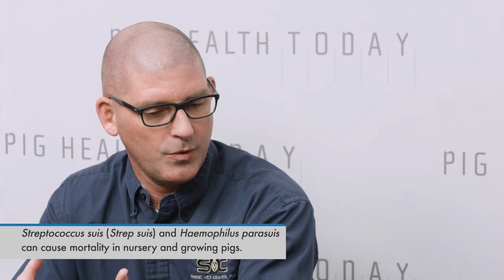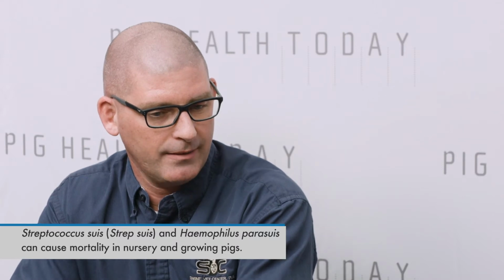So what we see in swine herds that we work with, a couple different bacterial pathogens, one being Strep suis that causes mortality in both nursery pigs and can also cause mortality and health challenges in young pigs in lactation before they're weaned. And another bacterial pathogen, Haemophilus parasuis, kind of the same background, causing mortality in growing pigs. And they're challenging because they don't always respond well to antibiotic treatments.